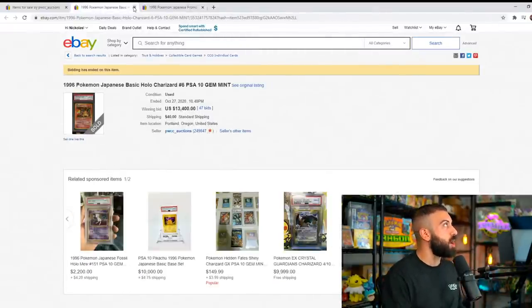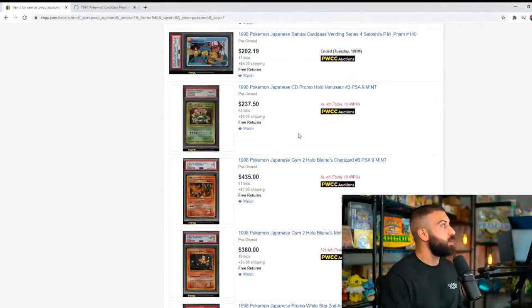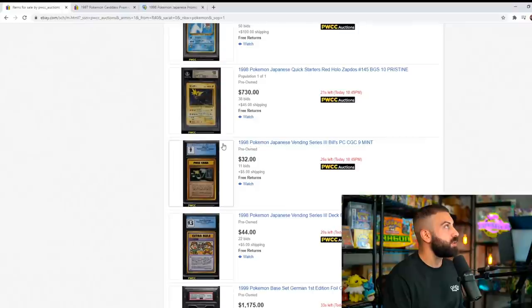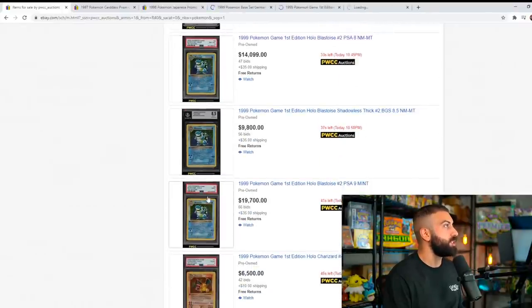$1,000. We are going to go through all of these and relook at all the big hitters tonight that ended for crazy high amounts, just the overall huge ones here. So we still have time to catch this University Magikarp. We got some packs here too. Big hitters, first edition base coming up.